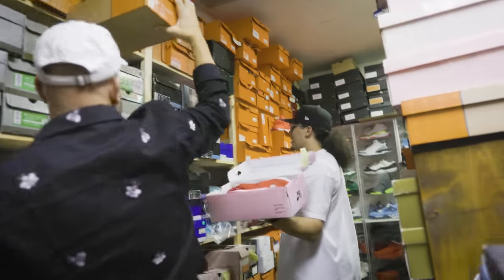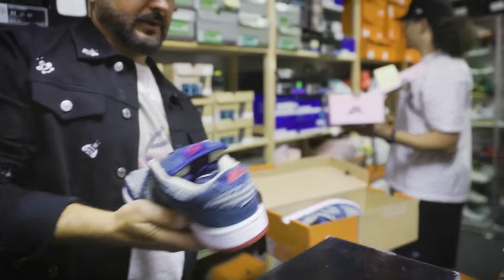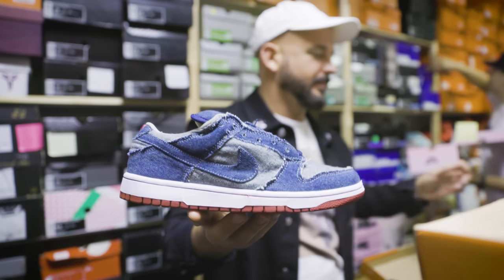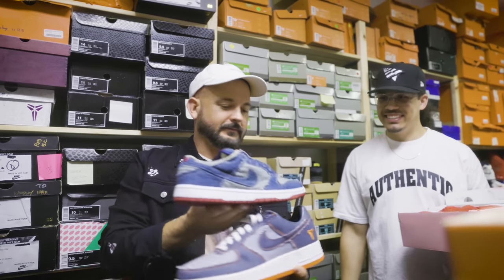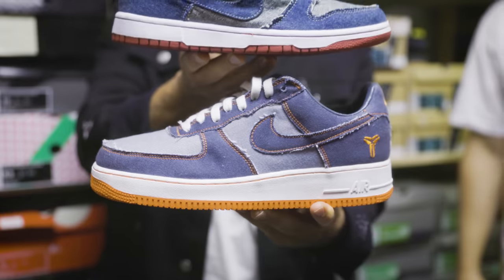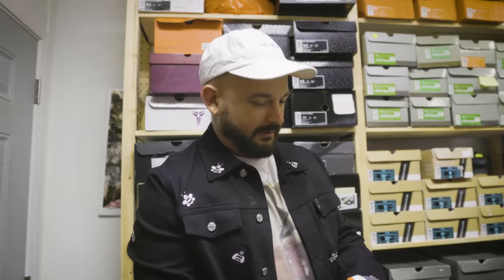Show them these real quick. I like these ones. Wait, hold on. I'm going to bust these out real quick because this is the one we were talking about. With the Kobes was the denims. Good time. So check those out. So you got the Air Force One and the Dunk. They kind of flipped it and did it with the orange, what they did with the red.